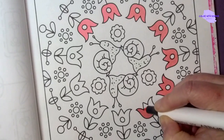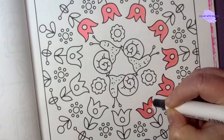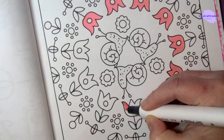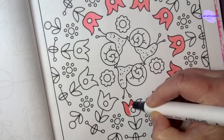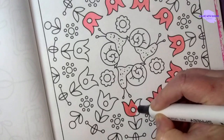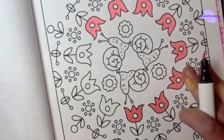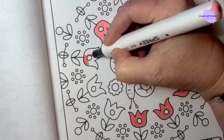So I would definitely encourage you guys, if you like cutesy little images, a little whimsical, and it's like it said, folk art. If you like that type of thing with cute little animals and flowers and fauna and things like that, I would definitely recommend this book to you guys. I could definitely see myself coloring this book and even finishing it, because I think every one of the images are absolutely adorable.